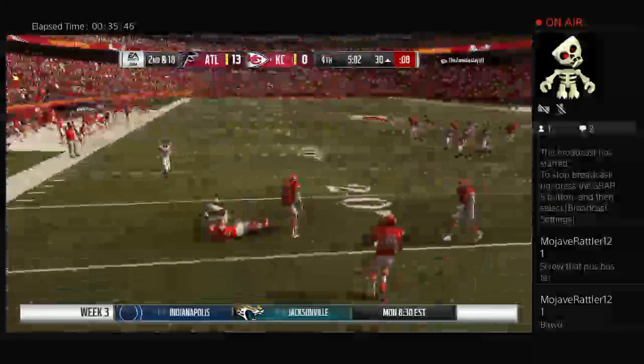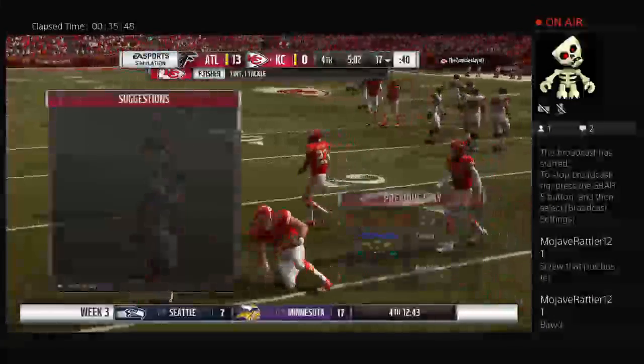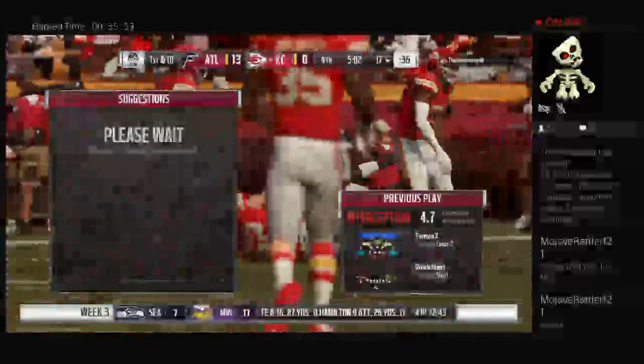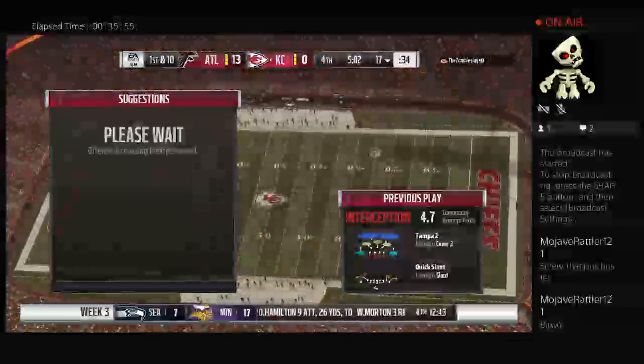And intercepted. Maybe the turning point they need. Picked off at the 17. And a big turnover there as his guys will get the football back.